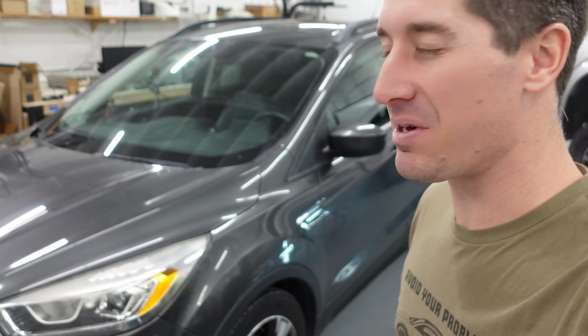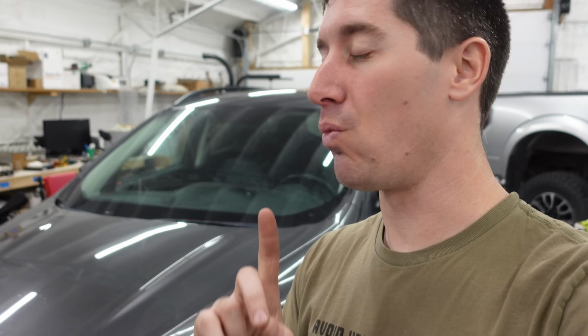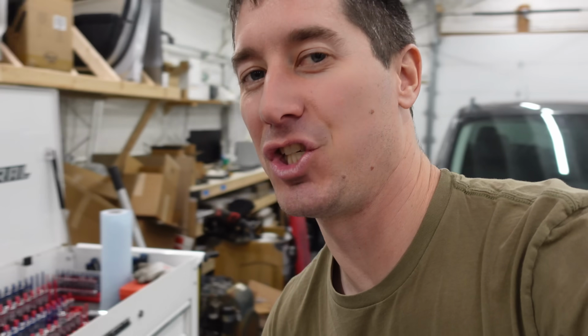Today, like I said, here we are with this 2017 Ford Escape with a clean title I just picked up for $2,000 on Marketplace. And I bought it for one simple reason, and that was the engine was cheap.